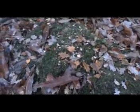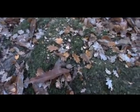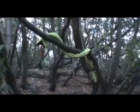Well, I might not have seen many squirrels about this year, but there's plenty of squirrel sign. All this half-eaten sweet chestnut shells kicking around. So they are about.